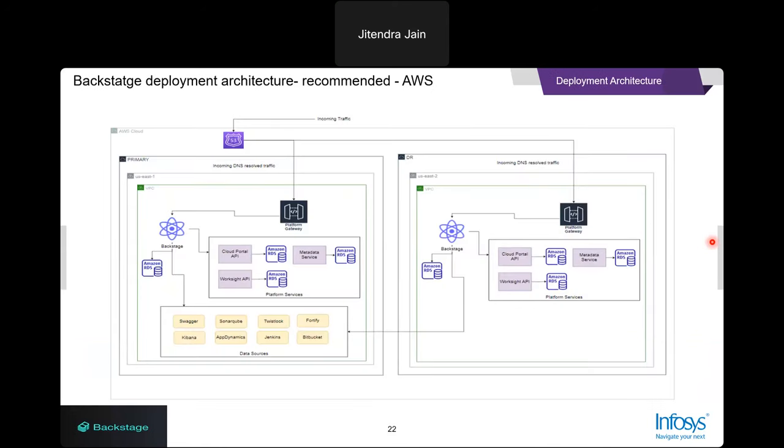Another architecture I thought I'd show you, a reference architecture, again on AWS, is how it looks when double-clicking on the overall picture of how a Backstage Docker image is deployed on AWS, on a cloud with various components. You can see Backstage is here, the front-end application, remember that, with its own database, RDS, let's say if you're using Amazon RDS. It is talking to the platform services and the data sources. If I start from the beginning, you see the incoming traffic, Route 53, from there it comes to a platform gateway, which could be AWS API Gateway if you are using it.